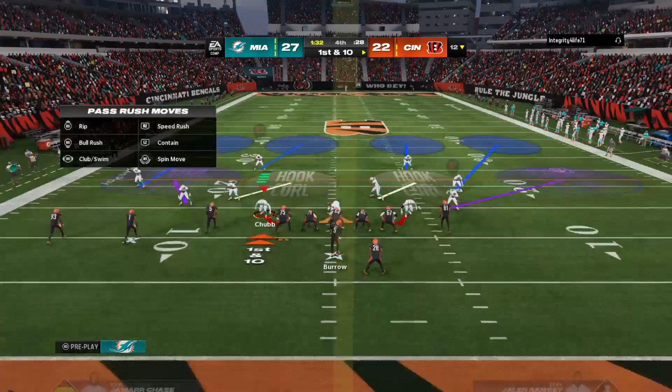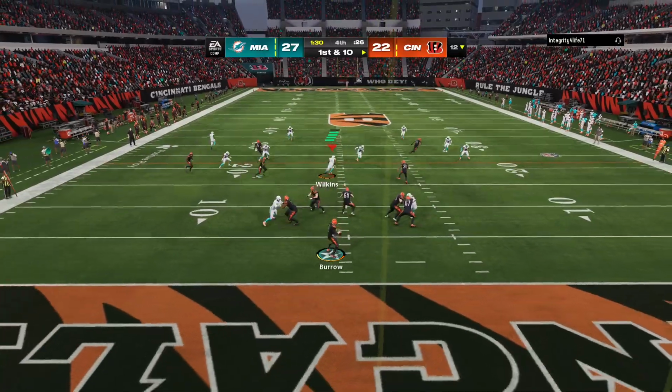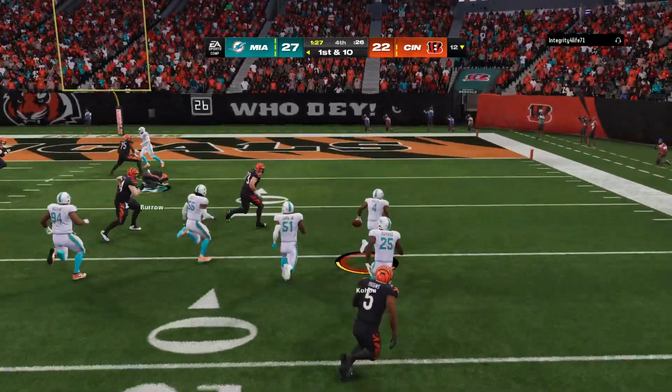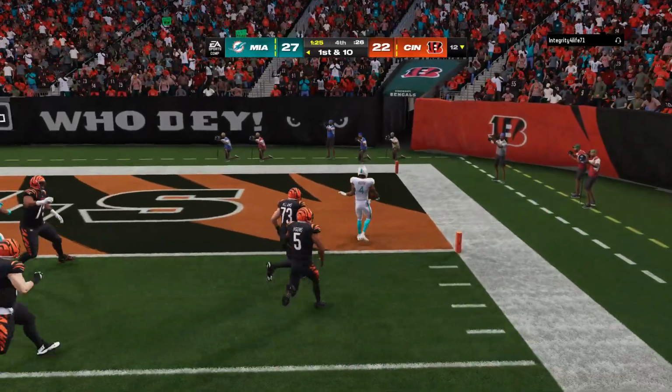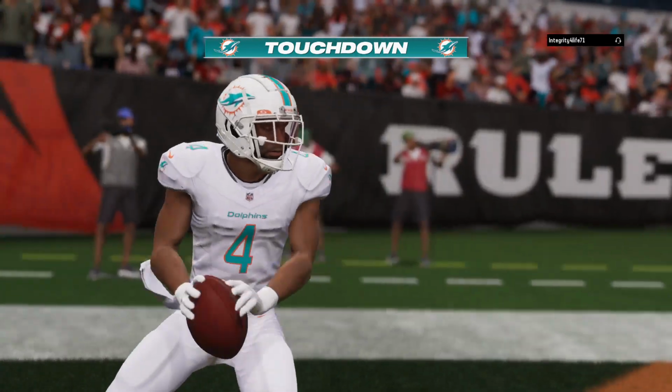This is 1st and 10. Now Burrow. Oh, and that's going to sabotage their comeback plans. It is intercepted. And he will bring it back. It's a pick 6 and a Dolphins touchdown.